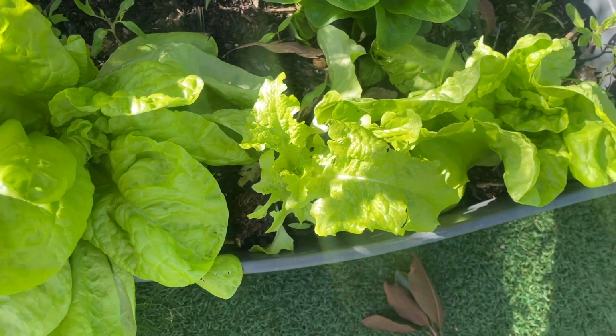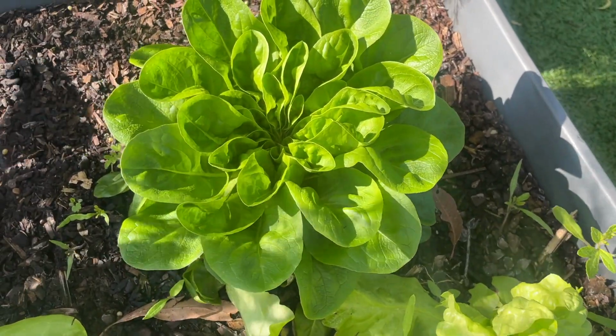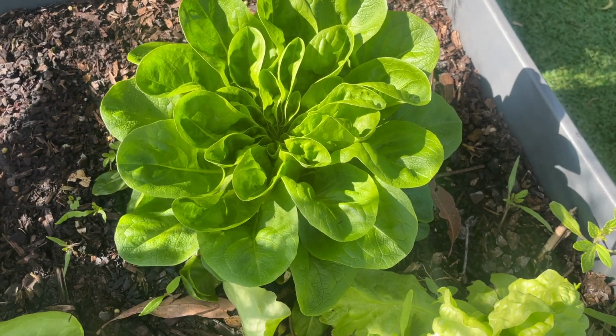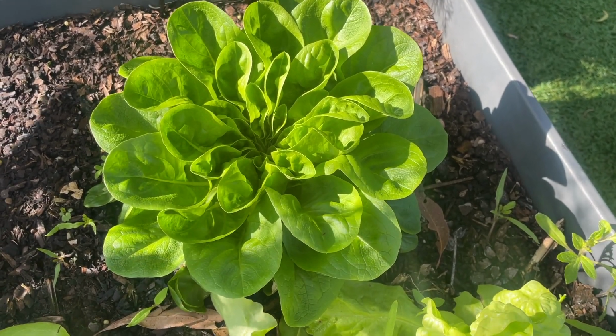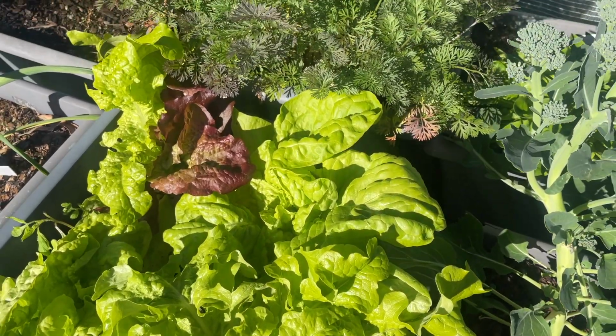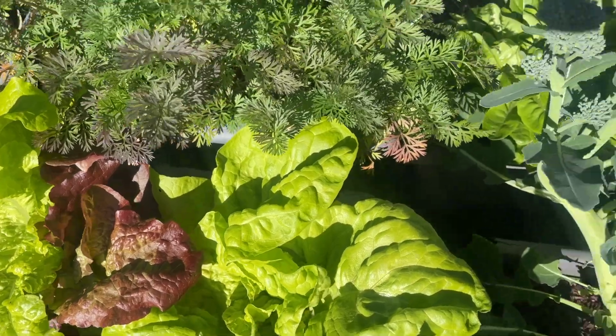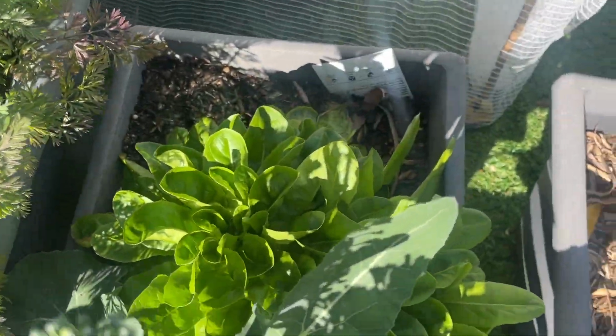While we're talking about lettuce, I have been loving lettuce from the garden recently. We've just had so many beautiful, beautiful salads. And I finally feel like I'm getting a good momentum in terms of growing different types of lettuce at different times so that I've always got a selection to pick and eat and enjoy.